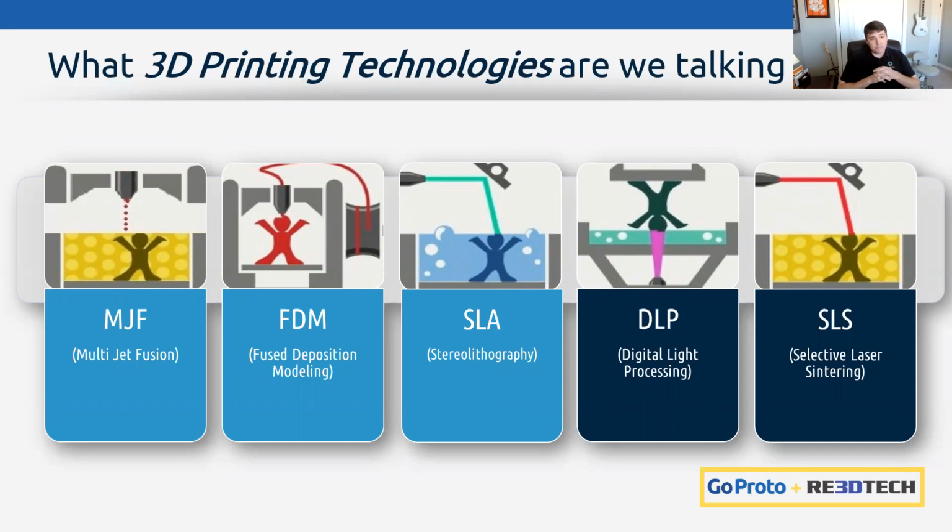FDM is your extrusion based technology that you see pretty regularly. It can do production, but these are ones you can buy off of Amazon for $500, but there are also production machines out there for, you know, much more than that, six-figure range. Stereolithography is the original of the 3D printing technologies, developed back in the mid-80s. This uses a photopolymer and a UV light source, a UV laser, to solidify the photopolymer and build layer by layer, like all of these do, to produce a part. DLP is basically opposite of SLA, and SLS is very similar to MJF, but uses a laser instead of a binder material.